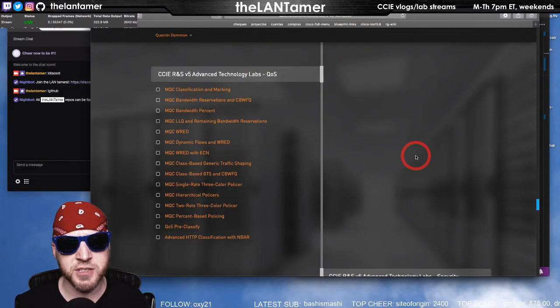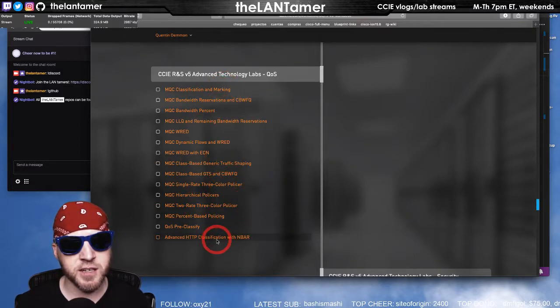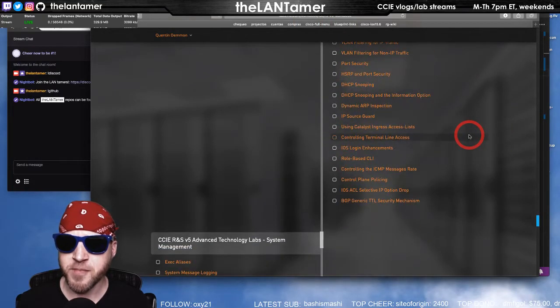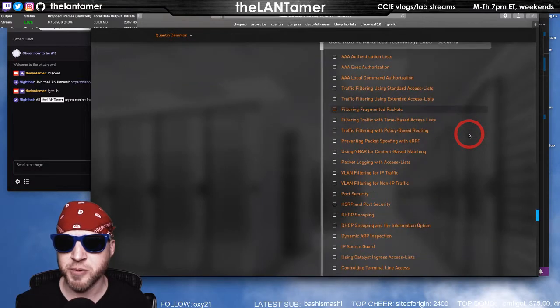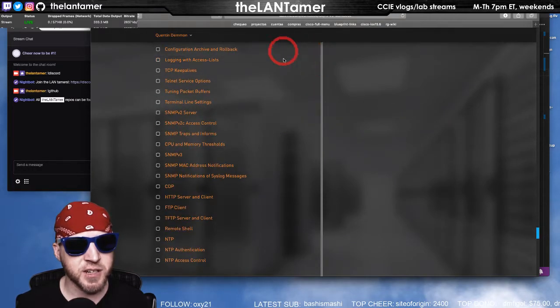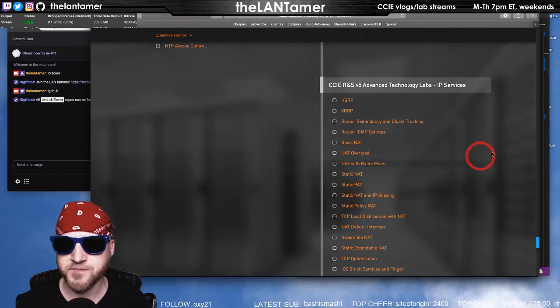Then we get into QoS, which is infrastructure services. I'm looking forward to this. This is not going to be easy, but having done what I have for the written, if I had gotten to this prior to studying for the written, I'd really be lost. But that should be good. And then security. This, of course, comes under the blueprint section of security, and system management. And I think this is going to come mostly under infrastructure services.